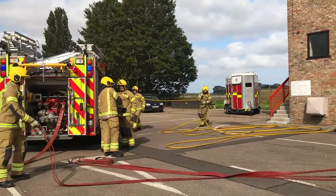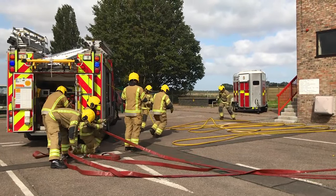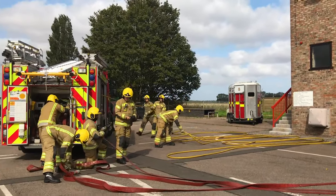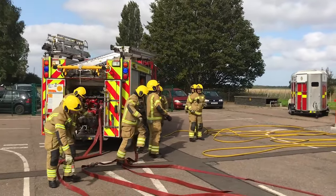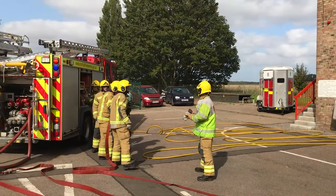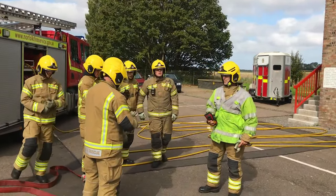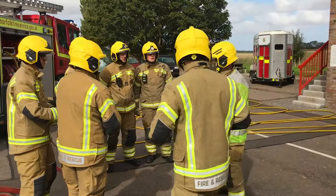The officer in charge will start to make his plan as to what he wants to do and how he wants to achieve it. You can see them running out the yellow hose reel, which is usually our first attack, and you can see them running out the red 45mm hose.